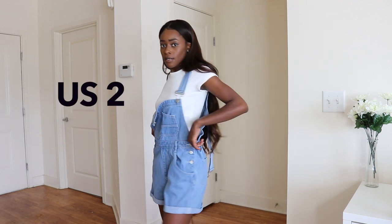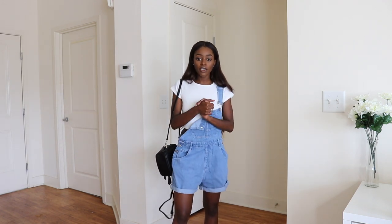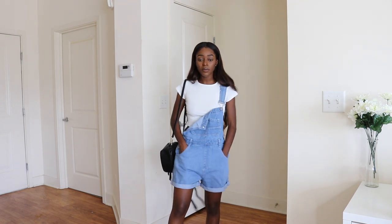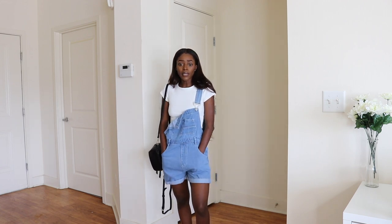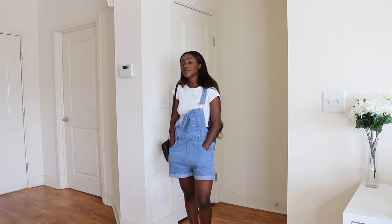The bottom half of these are kind of too big for me. Yeah, just a smidge big. But if you're going for the baggier look, it's fine. I could definitely still style these with some heels and still have it look really cute. I just think that a size 0 would have fit me a little bit better. I look like I'm only 5'1", which is my real height, but I'm not supposed to look like that.